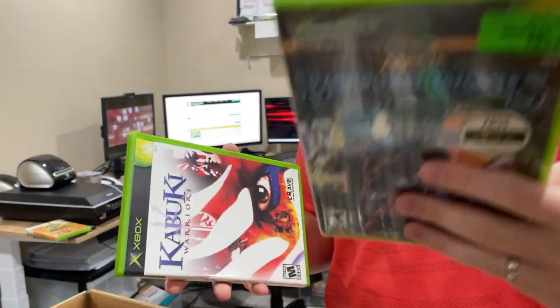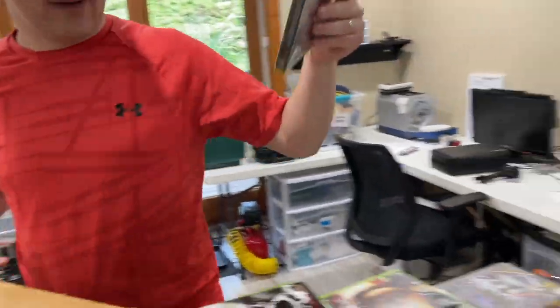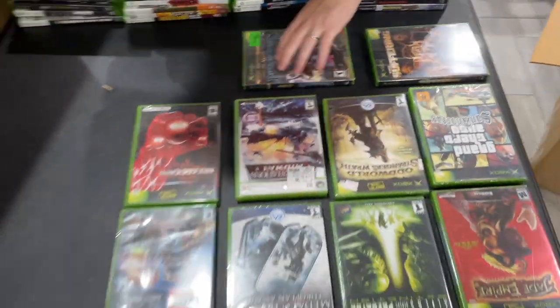It is. It's refreshing. There's another sealed one. So the sealed stack is growing. That is what had me the most excited.